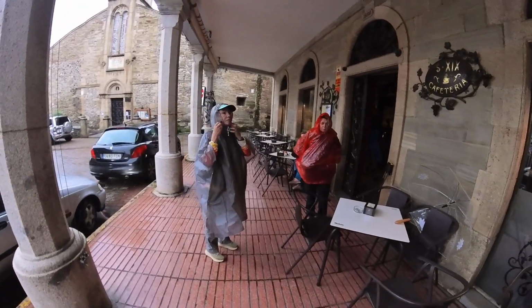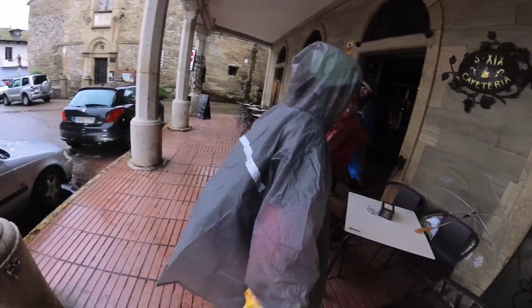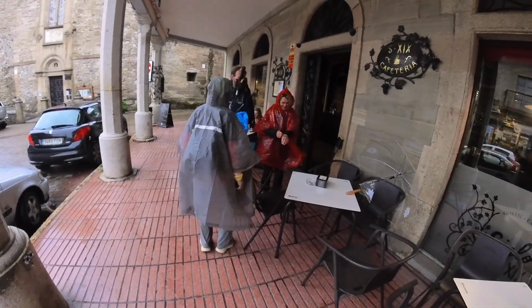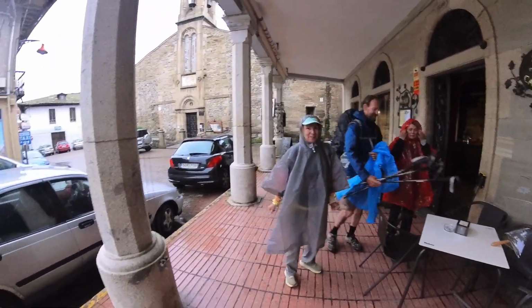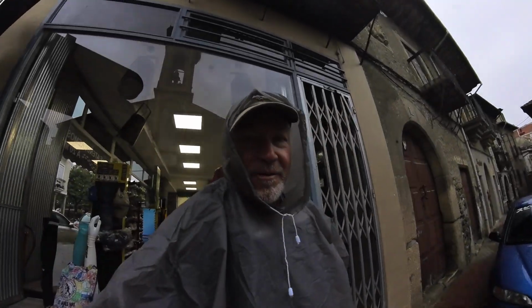Look at us getting ready for the big day on the Camino. We're sexy girls today. Stop raining yet? No. I like telly toppings today. Telly toppings. All right, it hasn't stopped. Well, it's not like we're not prepared for this.